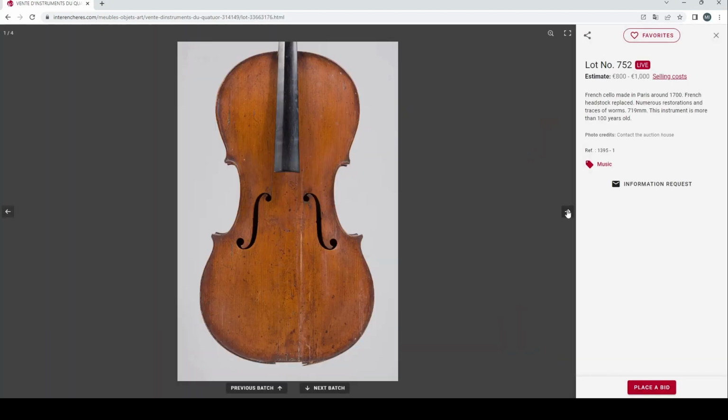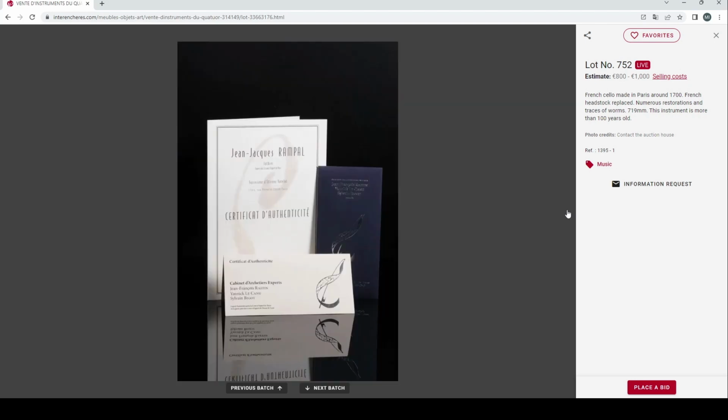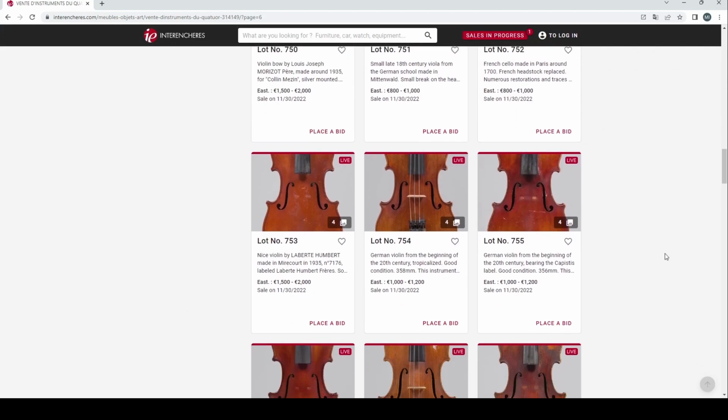French cello, let's have a look. French cello made in Paris around 1700. Headstock replaced, worm. Definitely needs significant repair. It's quite nice, quite like some of these 18th century French cellos.